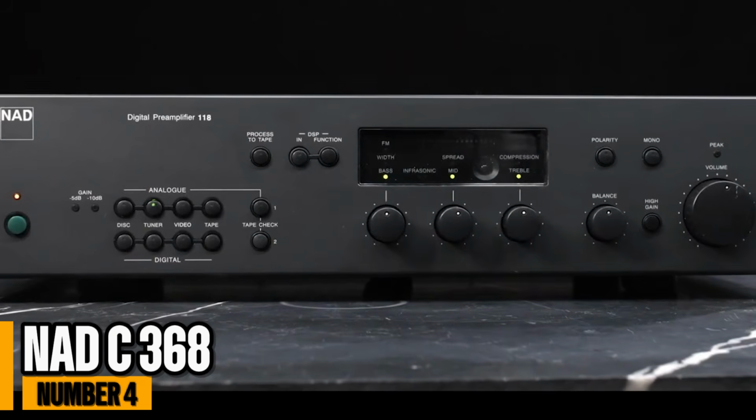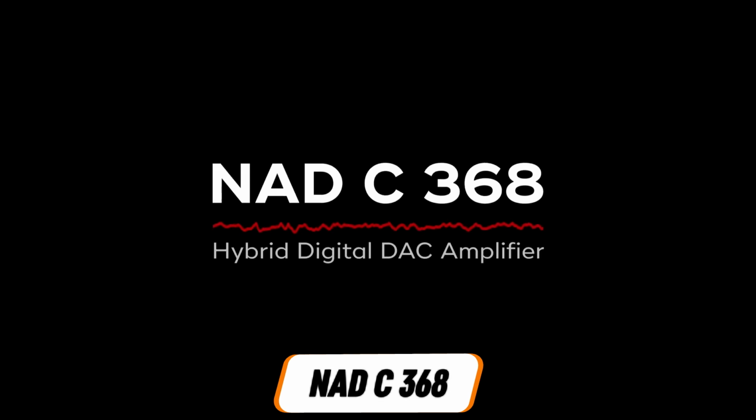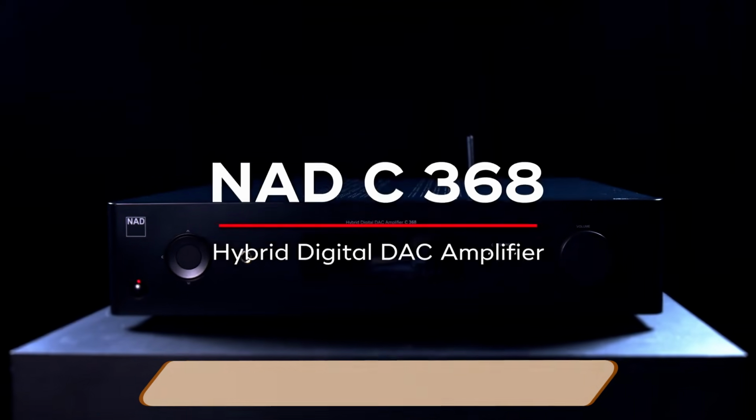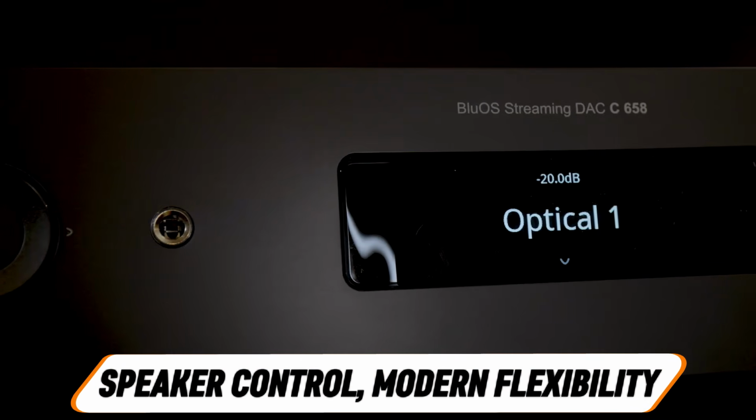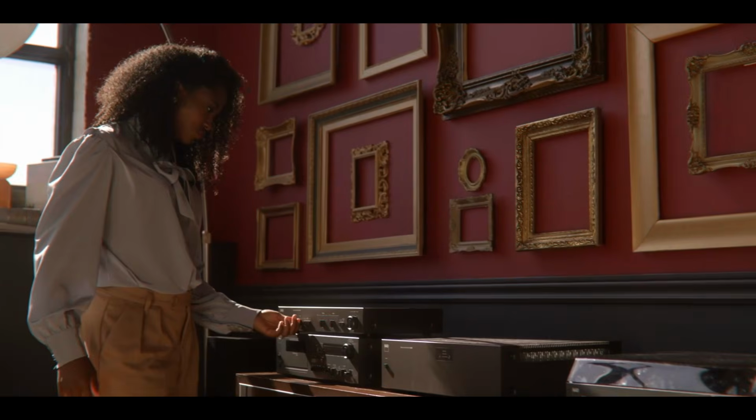Number 4. NAD C368 Integrated Stereo Amplifier. The NAD C368 earns the number 4 position because it delivers a rare combination of real speaker control, modern flexibility, and long-term value that few amplifiers in this price range can match.